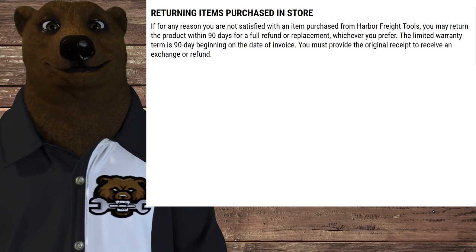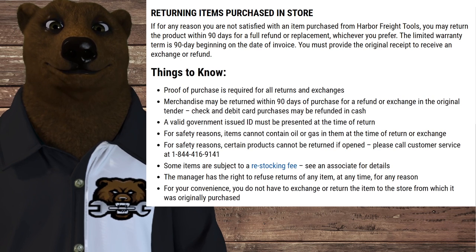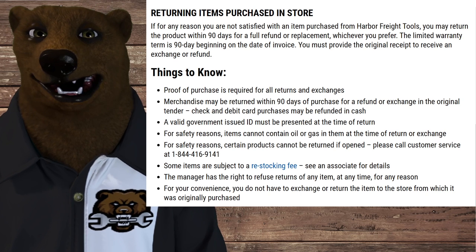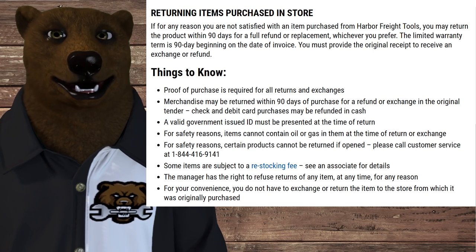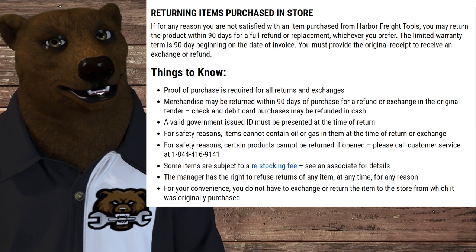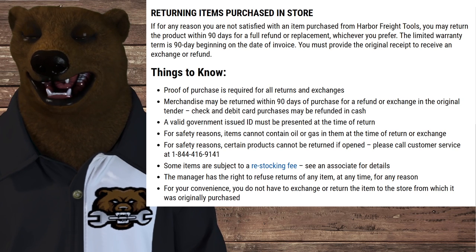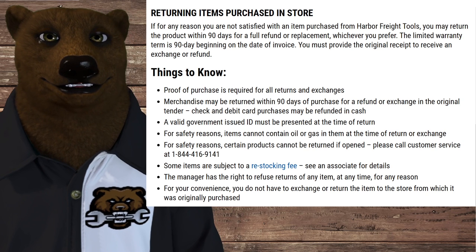As I said, this is a limited warranty for the 90 days, and there are terms that do apply. One of the things you need to understand is that you're supposed to have the proof of purchase. I've almost never been asked for the proof of purchase, but sometimes they do. With the higher end items that's more likely, especially if you're trying to do a return for cash. They're going to want to see how much you paid for it, that sort of thing. Also, merchandise returned within 90 days of purchase for refund, blah, blah, blah. Check, credit card must be refunded in cash. A government-issued ID must be presented at the time.